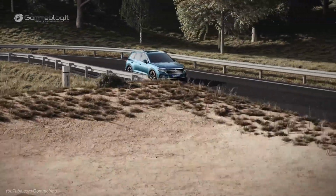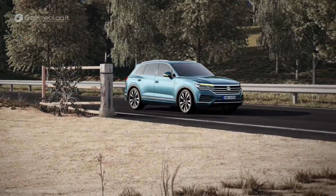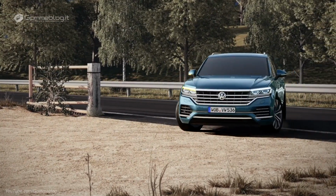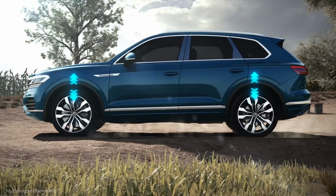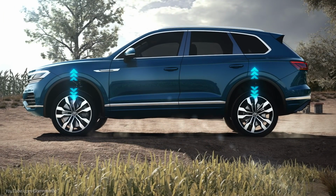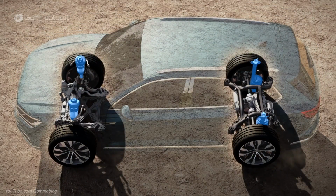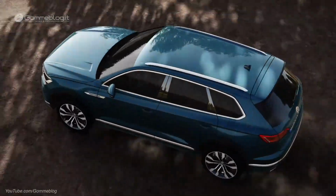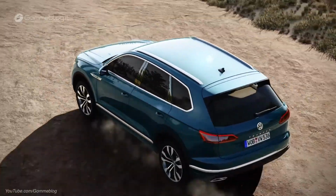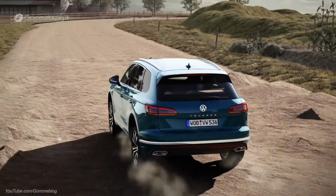As an SUV, the Touareg is at home on many surfaces, including off-road. Using the rotary switch or driving profile selection, the driver is able to create more space, up to 70 millimeters, thanks to air suspension. 2 pressure reservoirs fill the springs and lift the vehicle body. Additionally, the regulated dampers switch to off-road.